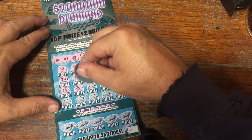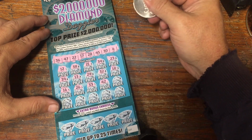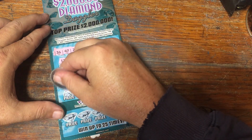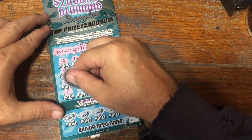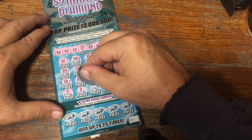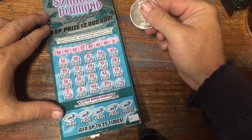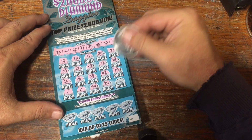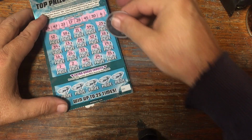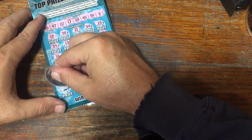No 26. No 33. No 42. No 19. Last row for the top. No 7. That's a one-off. No 2. The only single number we got is that 6. No 44. That is also a one-off. No 29. That's smack dab between our 28 and our 30. And no 35 is a one-off from our 36. Now, you can get a score at the bottom without scoring at the top. We're looking for the double money symbol.